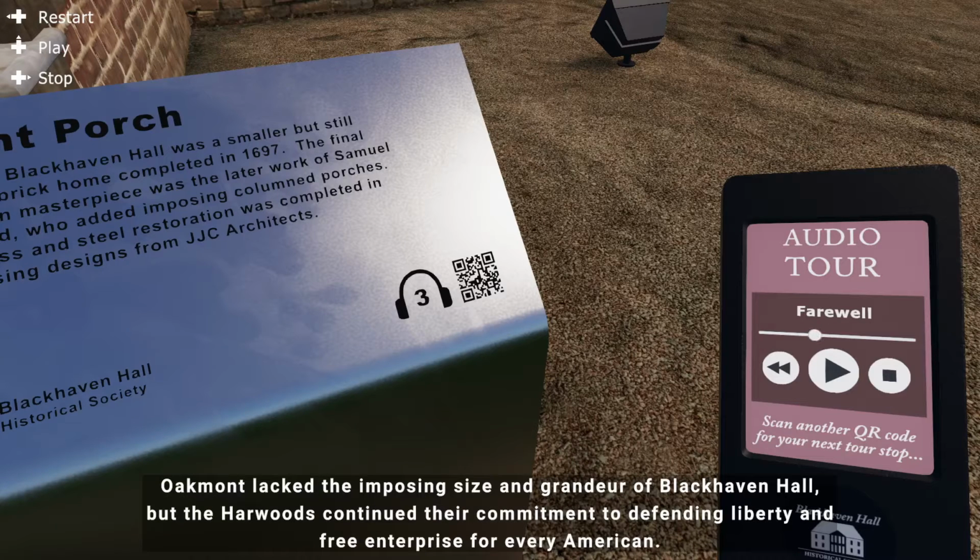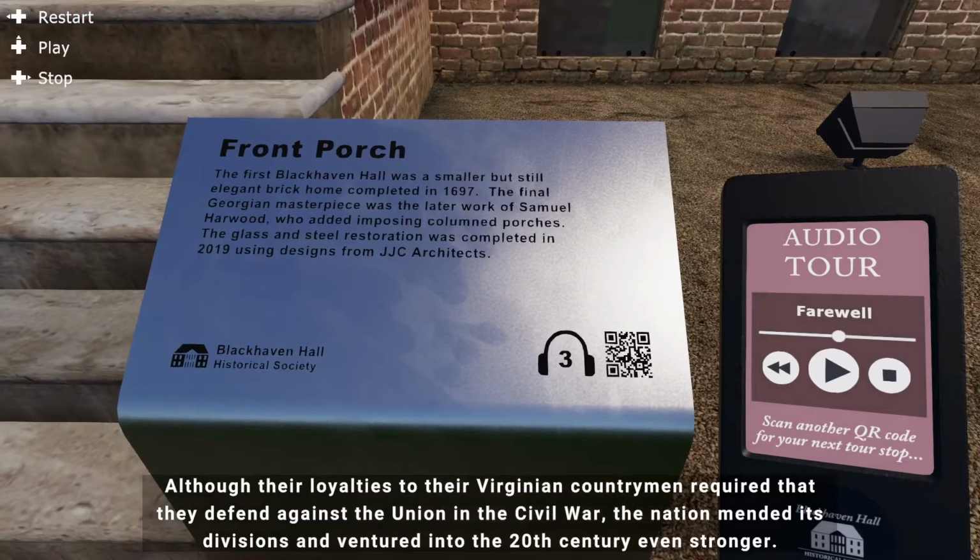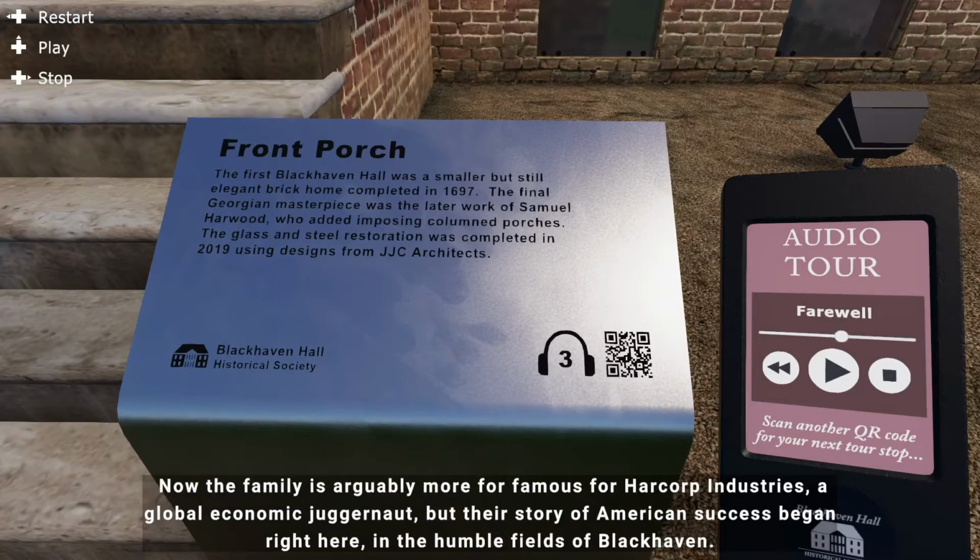Oakmont lacked the imposing size and grandeur of Blackhaven Hall, but the Harwoods continued their commitment to defending liberty and free enterprise for every American. Although their loyalties to their Virginian countrymen required them to defend against the Union in the Civil War, the nation mended its divisions and ventured into the 20th century even stronger. Now the family is arguably more famous for Harcourt Industries, a global economic juggernaut, but their story of American success began right here in the humble fields of Blackhaven.